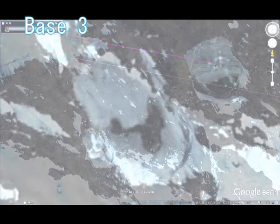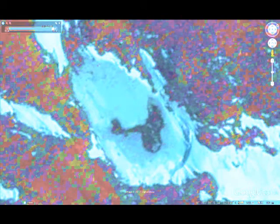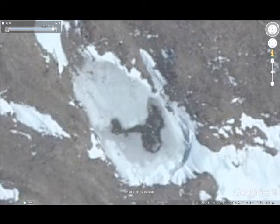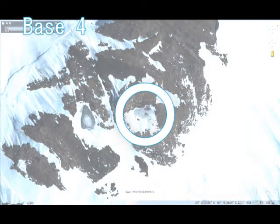And also I could find some other entrance gates around here, because they have a different color from the snow, or a different color from the other rocks. And this is one of them. As you see in this video, it has a different color, which means it has a different type of materials used to construct it. Also, another one is here. It also has a different color from the other parts of the rocks and snow.